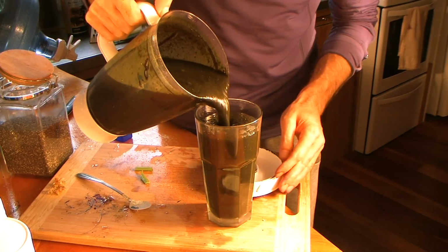It can be pretty strong with all the spirulina and the grasses and stuff, and if you've got a palate that's used to a lot of sugars, it can be quite full on.